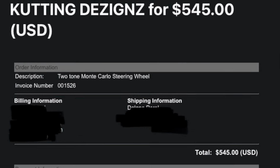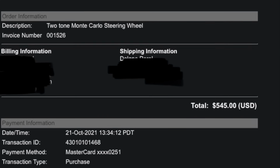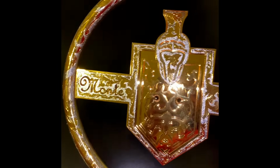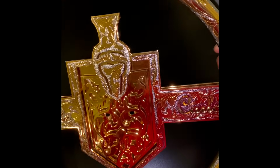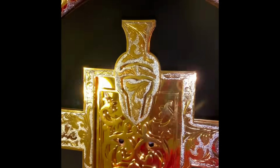Let's see what else we got. Next up is the steering wheel. I ordered the steering wheel from Crazy Cutting. You see they charged me $545. The steering wheel is a two-piece steering wheel, two-tone chrome and gold, 24-karat gold. The detail in it is crazy, man. Shout out to Crazy Cutting, man. They really do a good job over there, man. Y'all go check them out.